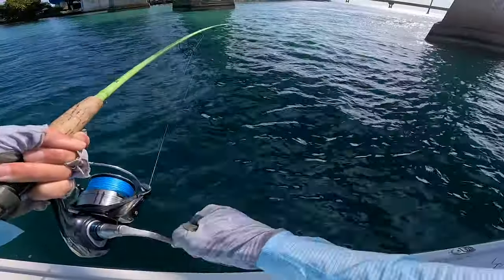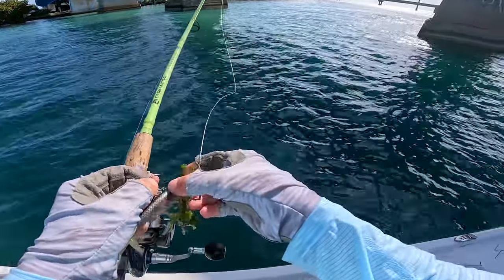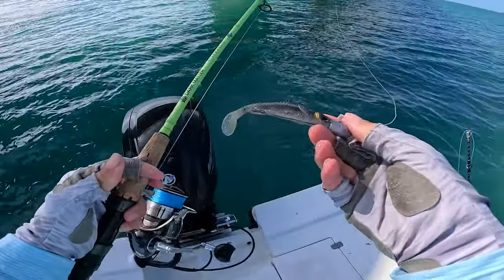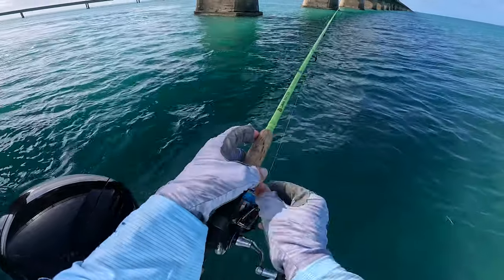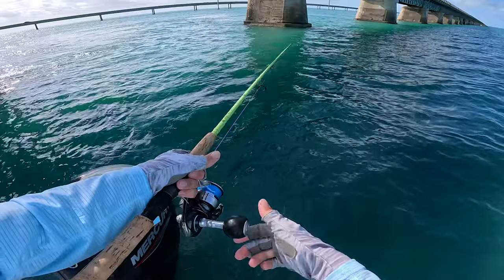Good fish. Good fish here. Oh, he just came off right there. Yeah, just came off right there. Can you hand me that rod, Michelle? Just got crushed on the swim bait. What could that have been? And then he pulled me down in the grass and just came off. Maybe it was a small grouper.